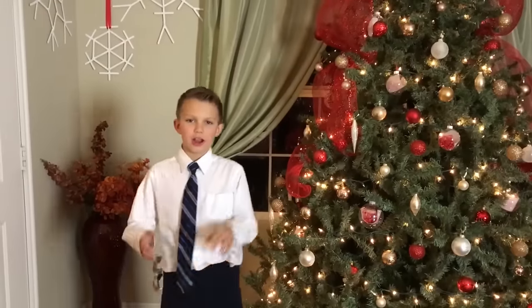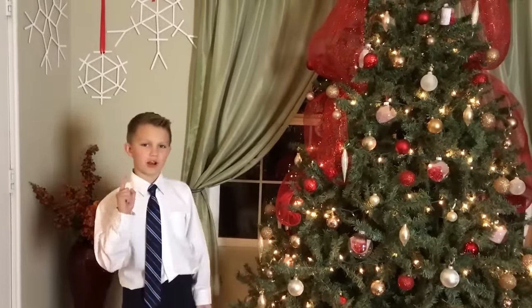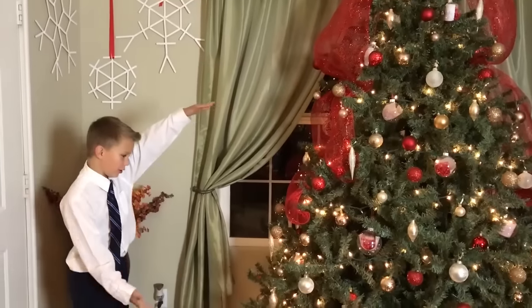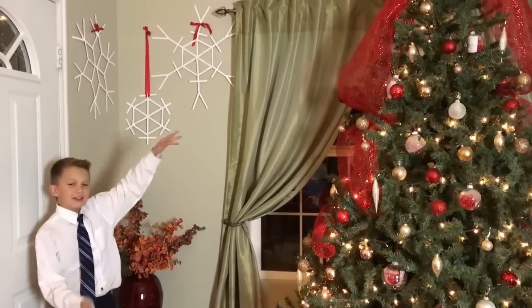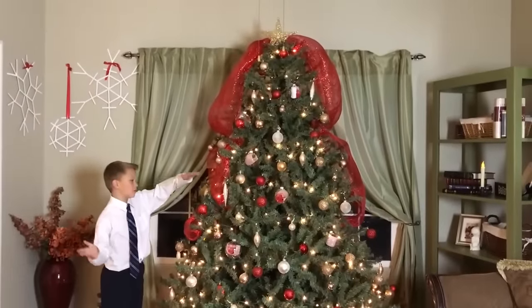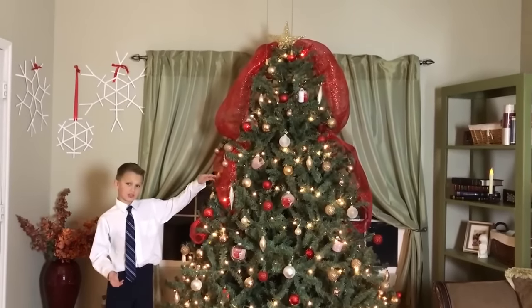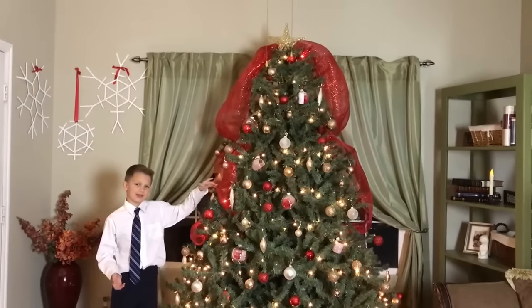So let's get started. This is our house tour Christmas edition. And the first room we're going to be in is the living room. Dun, dun, dun! This is the special Christmas tree. It's Mom's Christmas tree because only she gets to decorate it.